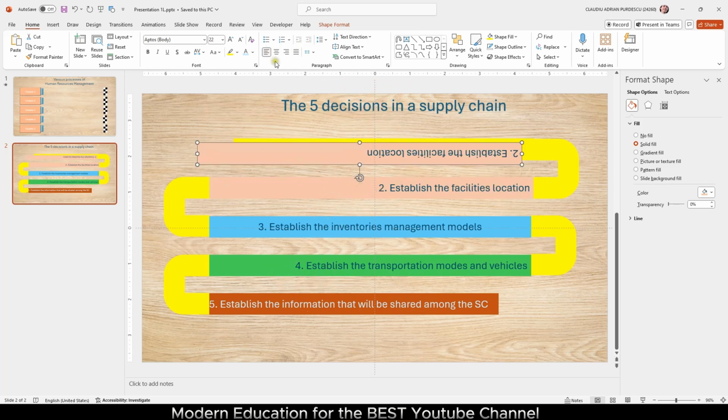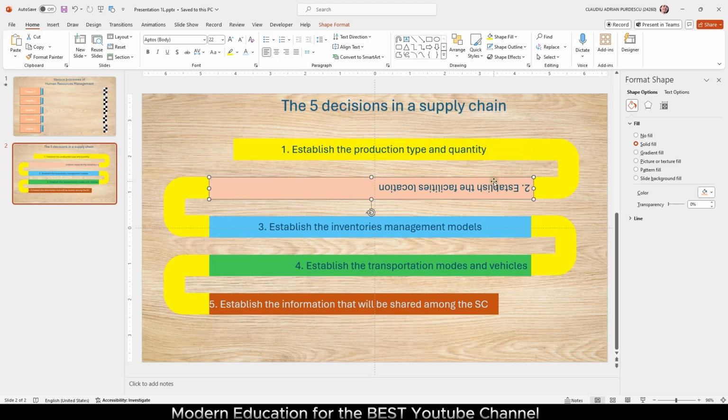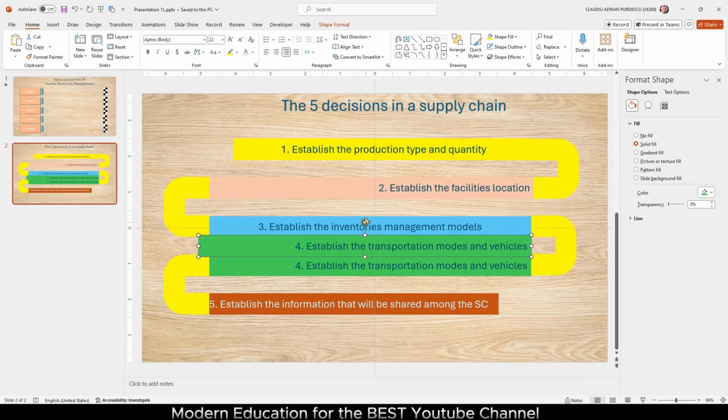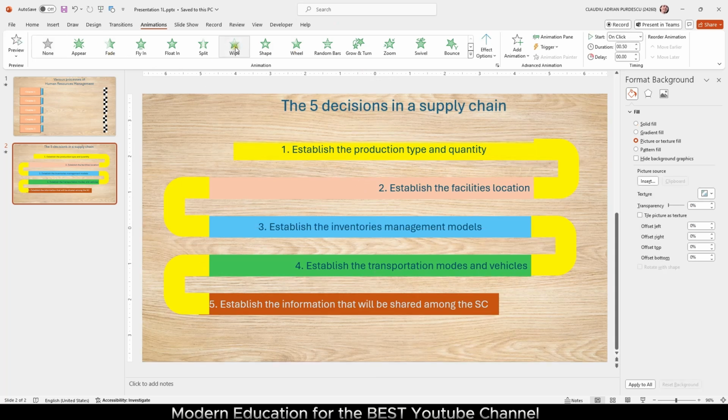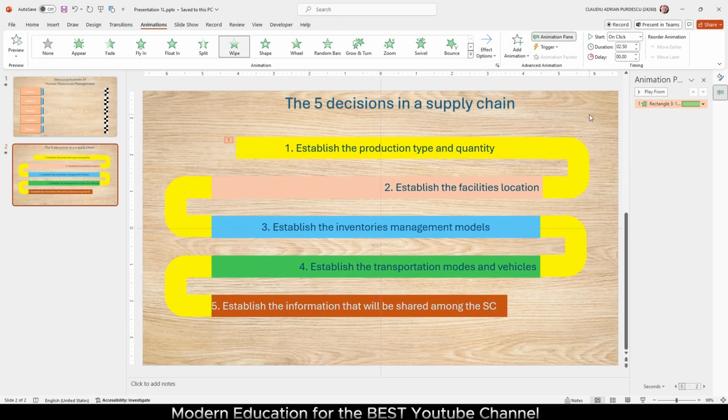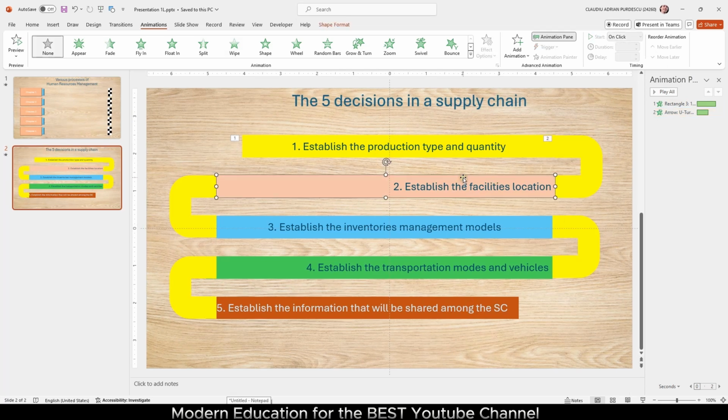Now here is where we're going to duplicate and turn another 2 rectangles with a right align, because they are going to help us create the turning effects. For a few seconds, 1 or 2 seconds, the audience won't be able to read it, but that's going to increase their curiosity as well.